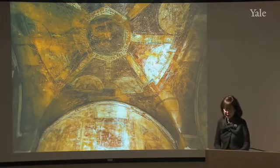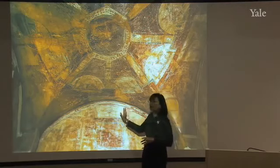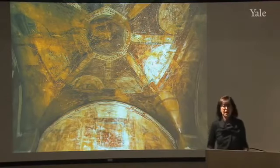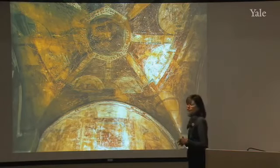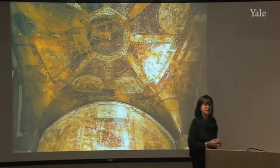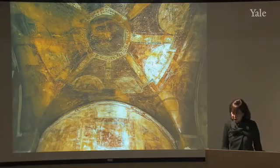Now, I don't want to leave you with the impression that because brick is now exposed and enjoyed in its own right, there are no walls that were stuccoed and painted in Ostia. That would be a misconception, because there are still painted walls in Ostia. On the insides of some of these buildings, they still opted to stucco over the wall and to paint it. And I want to show you just one glorious example.